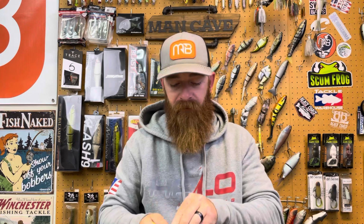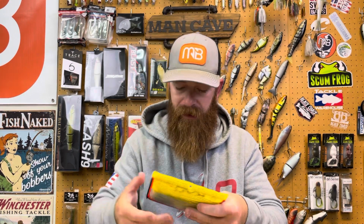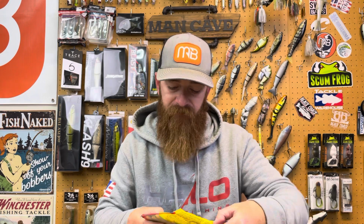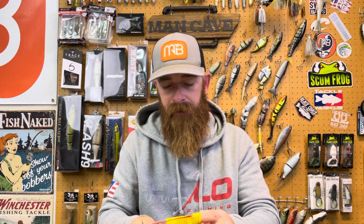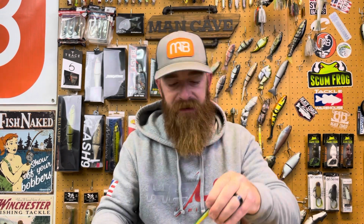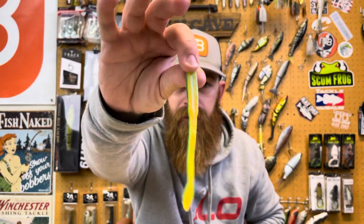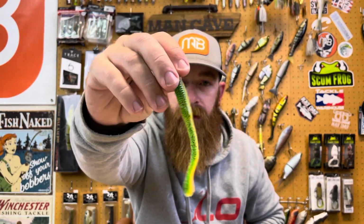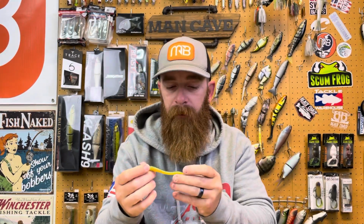Next up, we've got the KVD Perfect Plastic Fat Baby Finesse in Fire Tiger. Now again, we've got the 10-inch bullworm, and then the Fat Baby Finesse, a little drop shot worm right here. Drop shot, shaky head, however you want to throw it. But this is what I'm talking about.